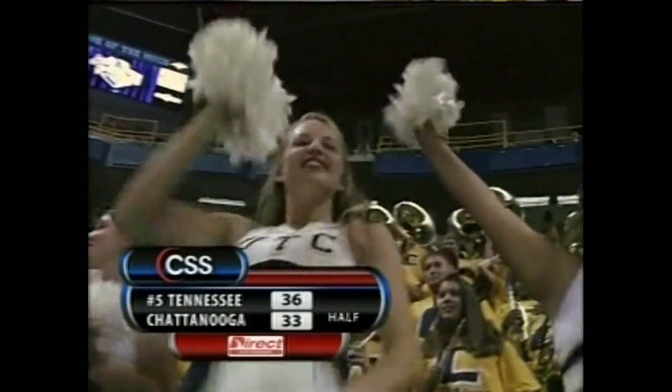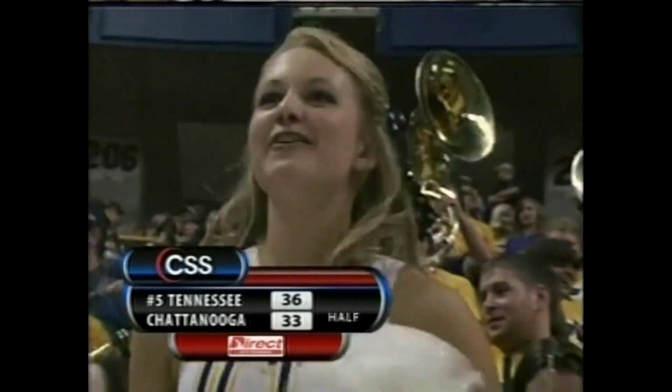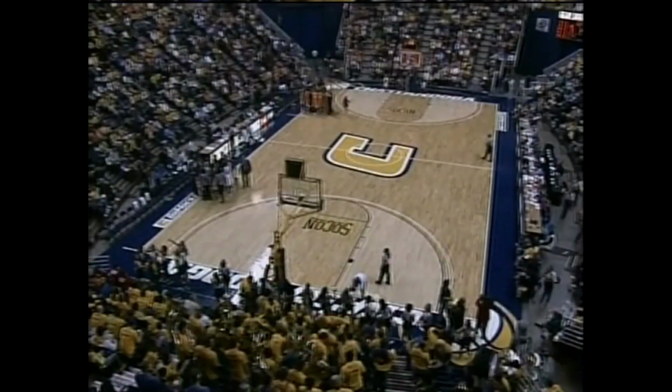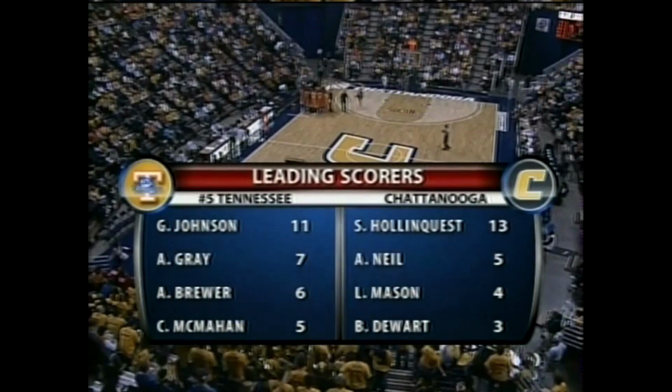Welcome back to Chattanooga, where we're just about ready to start the second half. Paul Crane, Joe Champion, producer-director Vincent Early, and our CSS crew. It has been a good one, and here's a look at the leading scorers for Tennessee.